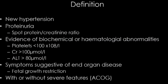Now, what is the definition of preeclampsia? Preeclampsia is defined as new onset hypertension in pregnancy, and it's the new onset that's very critical. I would urge you all, if your midwife or your obstetrician says to you, this lady has got high blood pressure, before you say she's got preeclampsia, look at what her booking blood pressure was, because it's new onset hypertension. Proteinuria is frequently present, not always, and a spot protein creatinine ratio is the favoured way to diagnose proteinuria in the UK today.